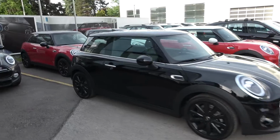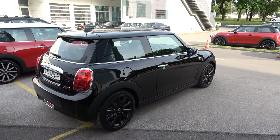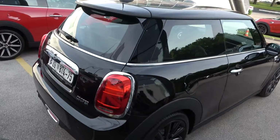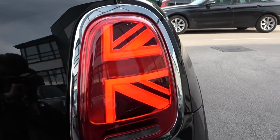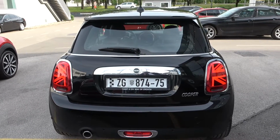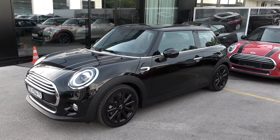Also, I will show you the back. Probably one of the coolest things about this car are the taillights, the Union Jack taillights. So let me just show you. When I unlock the car, just look at this. Union Jack taillights, they look so cool, especially during the night. I wanted to buy a Mini for a long time, and now finally the dream came true.